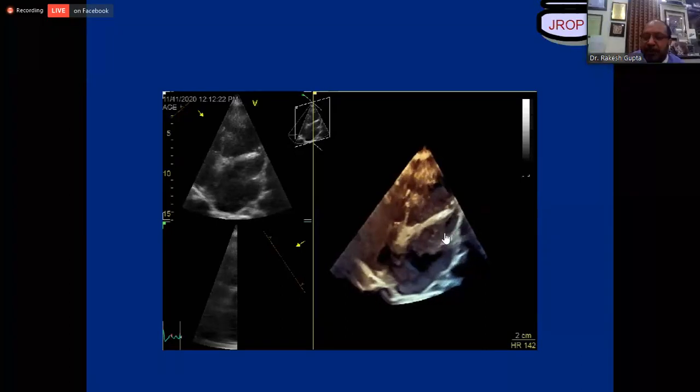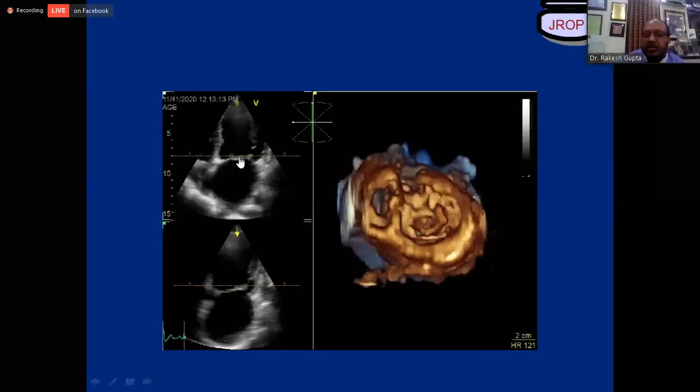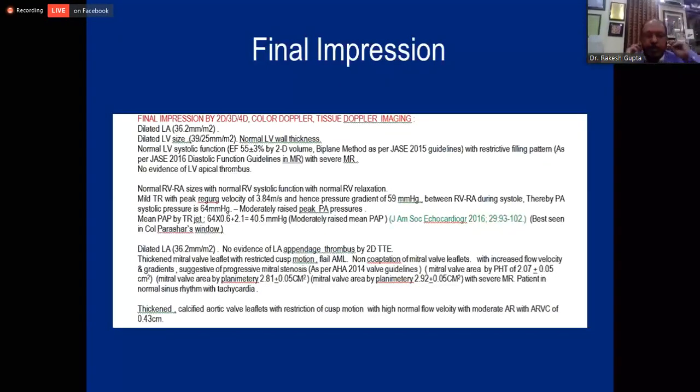Now we can also look at an LA appendage for this patient via oblique imaging. Same thing, 3 dimensions transthoracic mitral valve area. IVC normal, and this is the final report for this patient. If you happen to look at the final report, dilated LA, dilated LV, normal wall thickness, ejection fraction, when we calculate it, came out to be almost 55%, which is low.